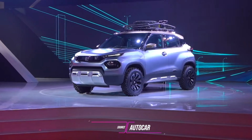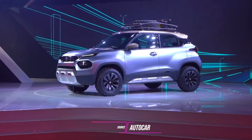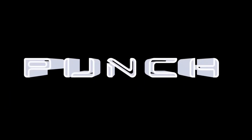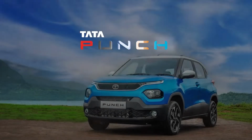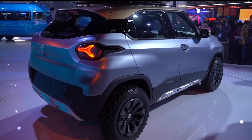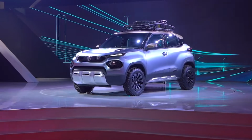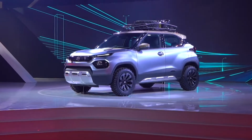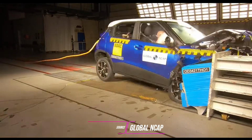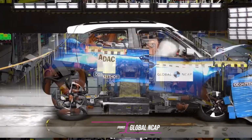Tata raised a bunch of eyebrows when it released the concept of a micro SUV in 2020, which later became the Punch. Although calling it an SUV is a bit of a stretch. It was showcased as a rugged off-roader, what with the skid plates and the roof racks. Props to Tata here because the final car actually resembles the concept. But that also means there's a lot of expectations riding on this car. Pun intended. It's built on the same platform as the Altroz, so naturally it inherits the 5-star safety rating.